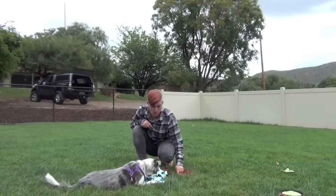You want to make sure your dog's really invested in tugging on that toy, but not too excited that he might not want to let go of the toy for the treat. If your dog doesn't let go of the toy for the treat, you need to use a lower value toy or a higher value treat to play the game, and maybe be less exciting about tugging on the toy.